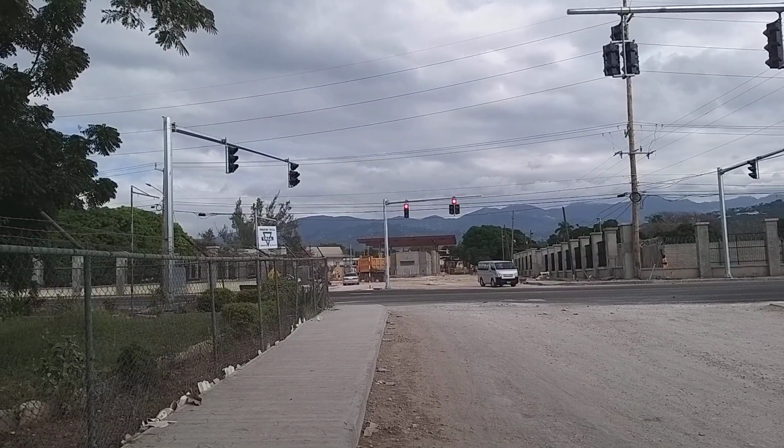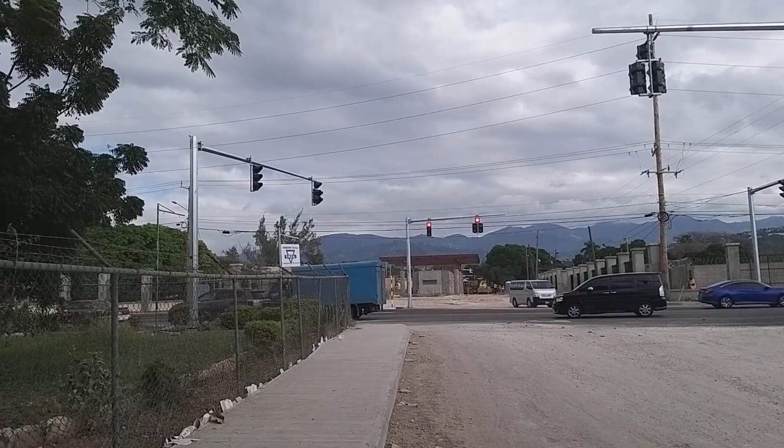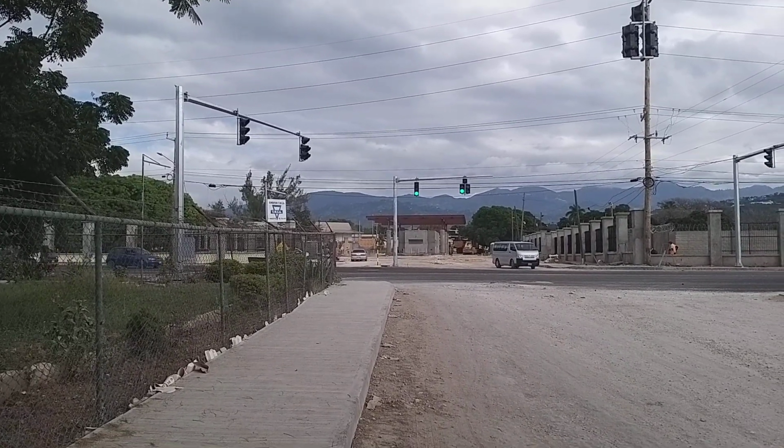We're seeing that they're making headways. We see the building for the security office to enter and to exit. We see the perimeter fence basically complete.